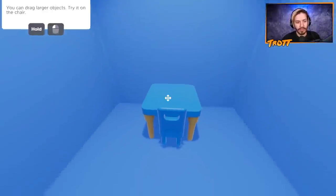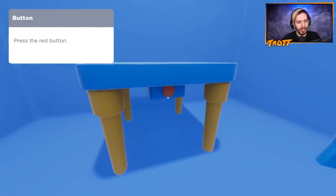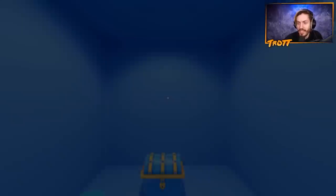Right. Oh, my mouse is so loose and disconnected. You can drag larger objects. Oh, wow. This feels like a... can this be done in VR? Yeah, it'd be great in VR. Oh, you have to crouch down for buttons and looking for things.